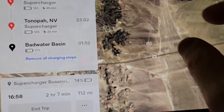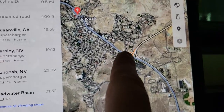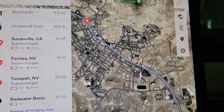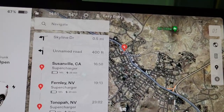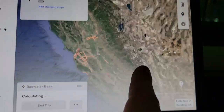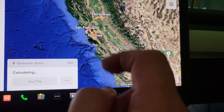The cool thing about Tonopah is right outside of town on this end, right over here, is a free DC fast charger that works. I've been watching it on PlugShare. Everybody's had no issues with it. So we will do a deep charge there to get into Beatty, Nevada, to shoot down into Death Valley.